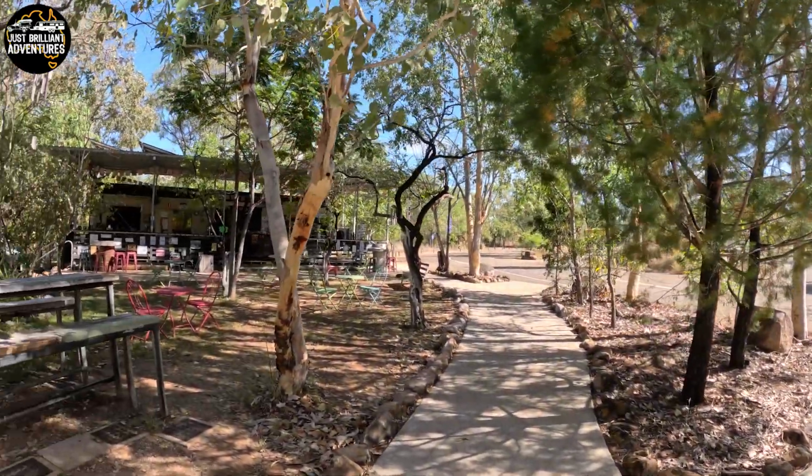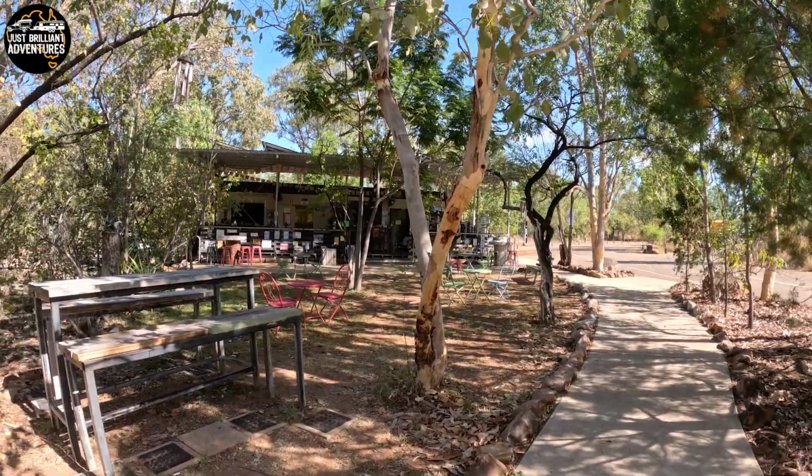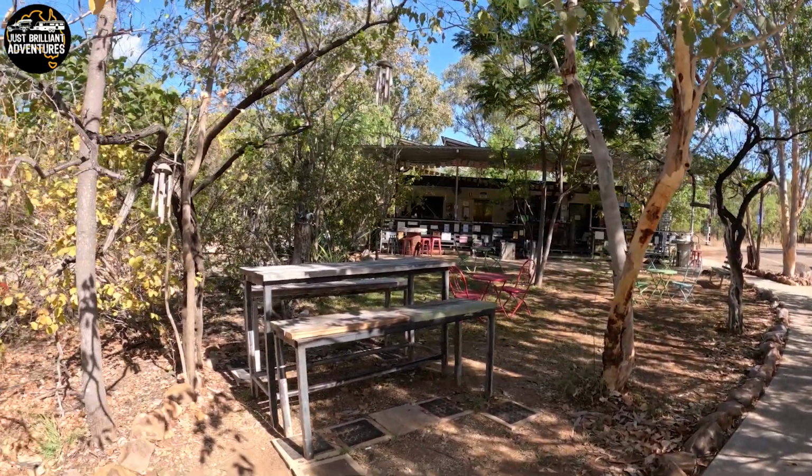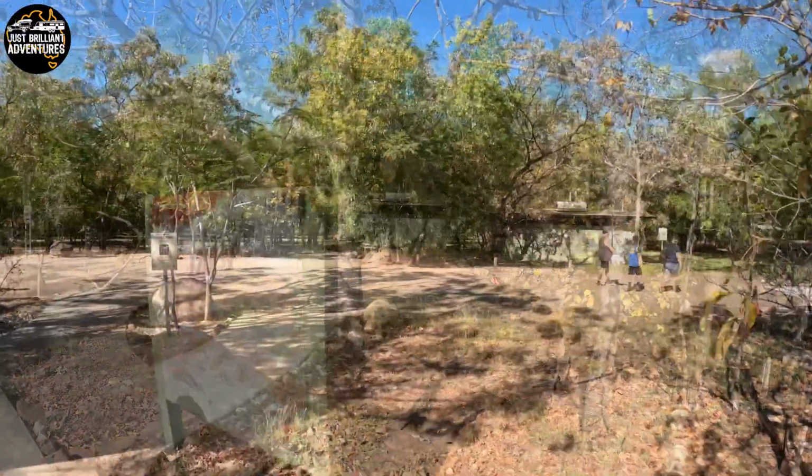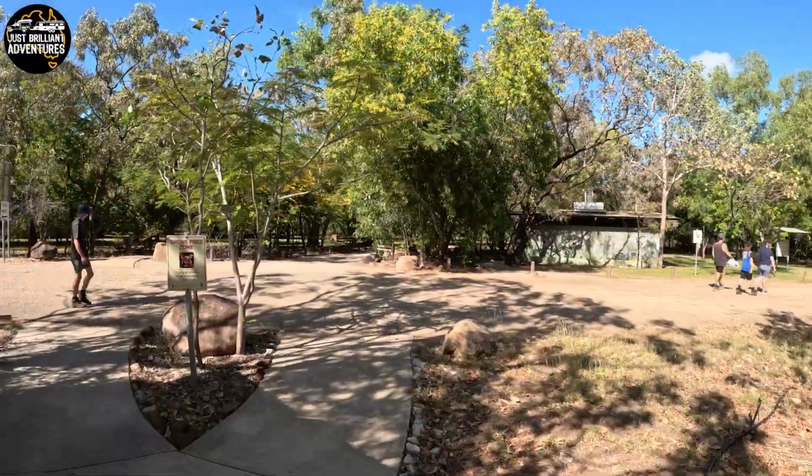It looks like they've got a little bit of a kiosk here with some souvenirs and some snacks. There's an amenities block down here. Let's go and have a look around.